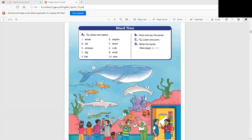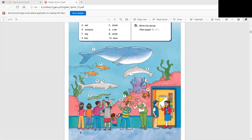Here, as you can see, this is the aquarium. What's an aquarium in this picture? Aquarium is like a museum where you can see the life under the sea, okay? The sea animals' life, okay, as in the picture.